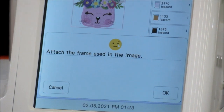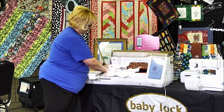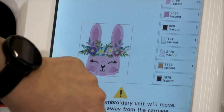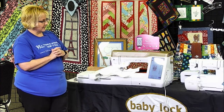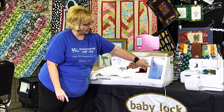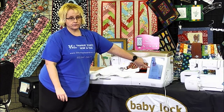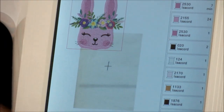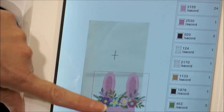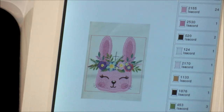Again, like Missy was saying, the machines are smart. They tell you what to do. So I'm just going to slide on that frame and press okay. It'll say my carriage is moving. Now on the screen, it's actually showing the hoop. I'm going to move the little design out of the way. See my little mark with my pen is there. If we go closer to the screen, maybe, there we go. See the little mark there? Basically, I took a picture with my phone, and if I wanted that mark right between the ears, I can do that.